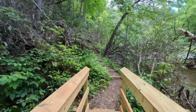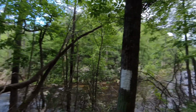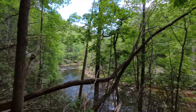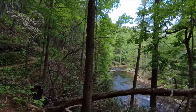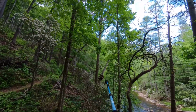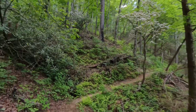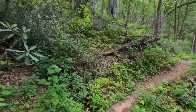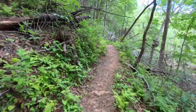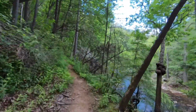This is at about 2.3 miles in. Look at this view. It's like walking through a literal painting. Look at the size of the burl on that tree over there. As you know, the Foothills Trail to me is the trail of 12,000 bridges. And there was another one.